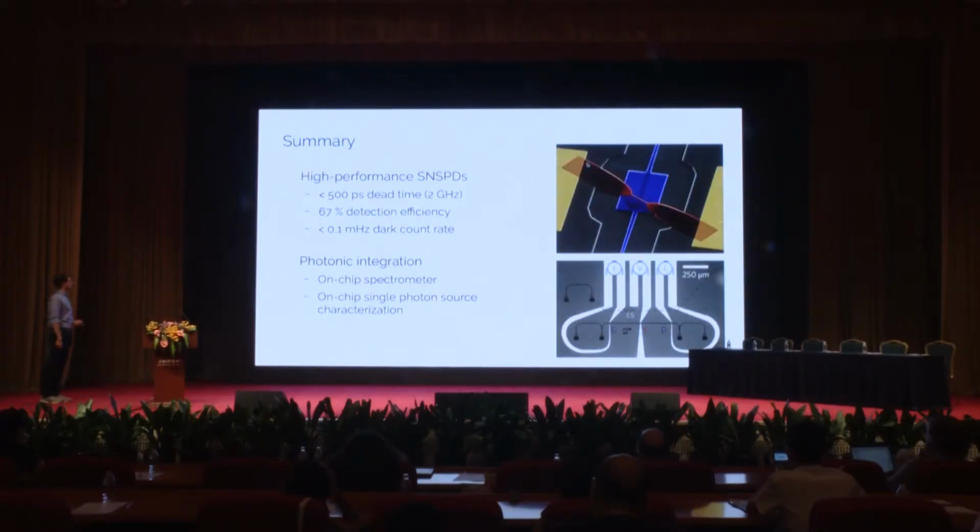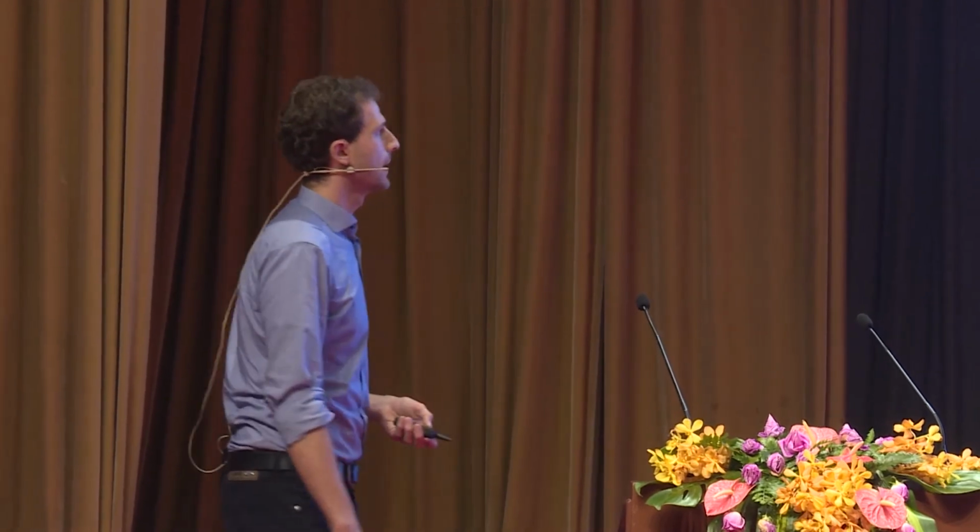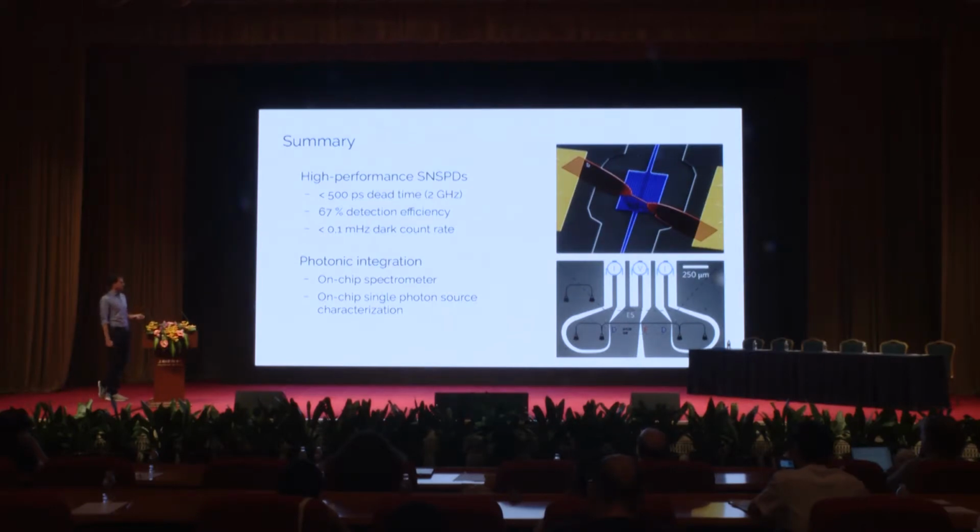So to sum up, first of all, I showed you our newest detector design, which allows for extremely fast detection rates. Here we're talking about somewhere around 2 gigahertz detection rates that we allow with this device, while keeping very good detection efficiencies of 67% and also having exceptionally low dark counts. Secondly, a nice benefit is you can integrate these detectors with other photonic elements like resonance filters or, for instance, single-photon sources. So this is really a very good platform for on-chip QKD and on-chip photonic integration.